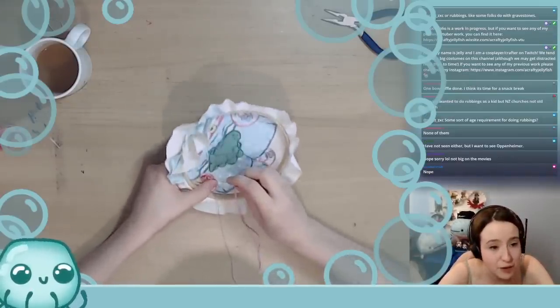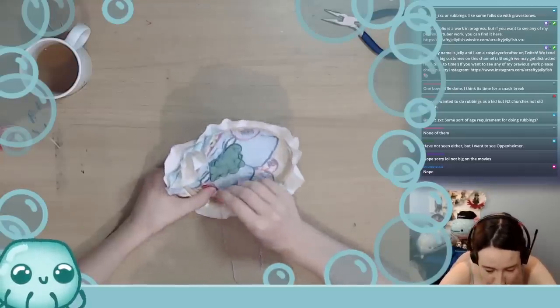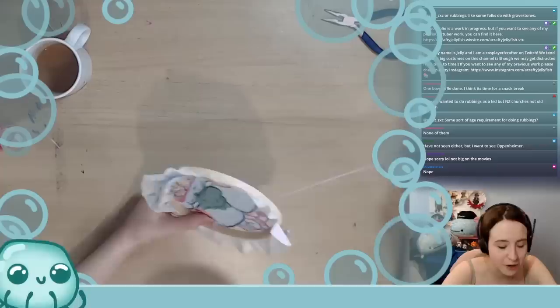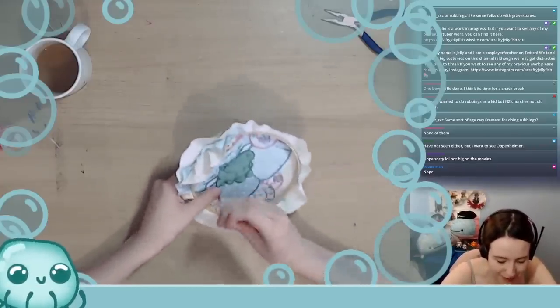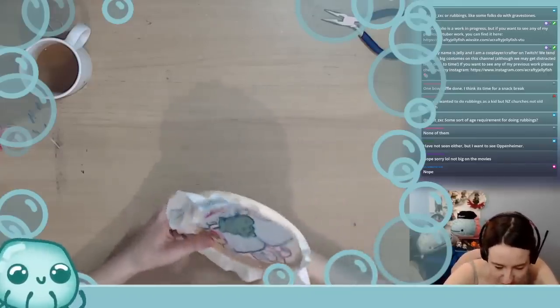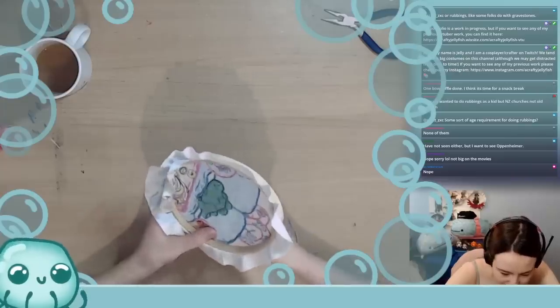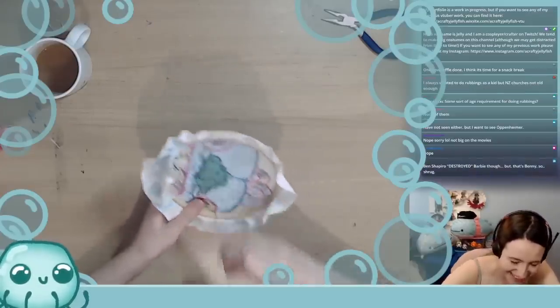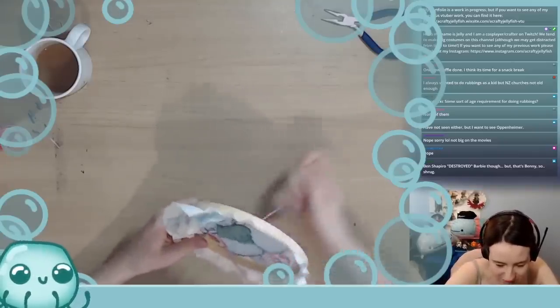Not seen any of them, have not seen either, but I want to see Oppenheimer. Okay, well, when you've seen it, let us know what you thought. Nope, sorry, not that big on movies. Yeah, me neither, normally, honestly. I'm just curious about that one in particular because I've seen so much advertisement about it. I guess a lot of people are talking about it, but I won't be seeing it in movie theaters, so I'm living vicariously through everyone else being like, who's watched it and did you enjoy it?